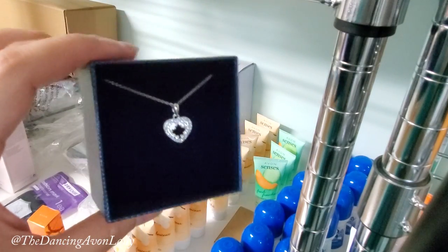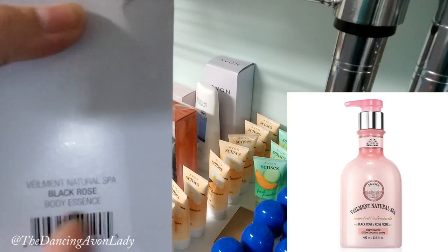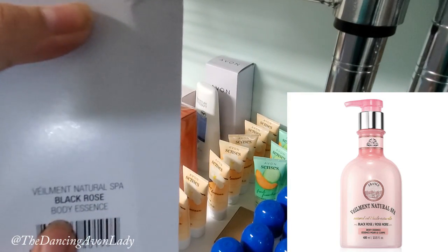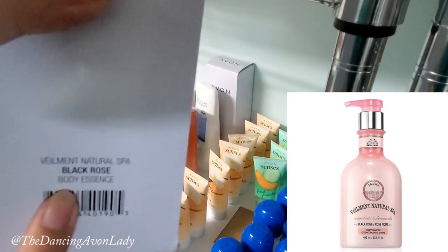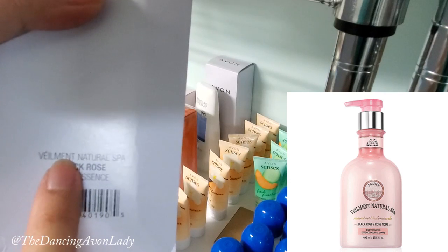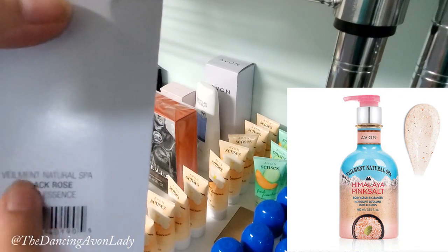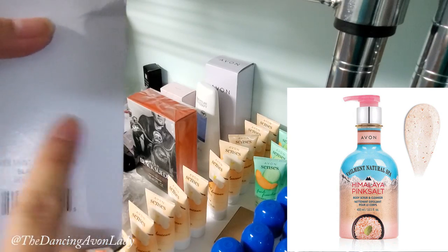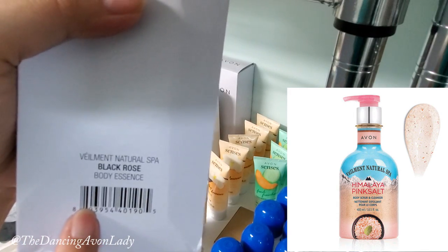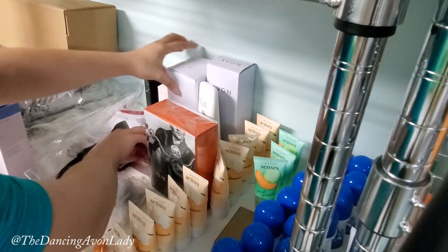This is stunning. This is the Black Rose Body Essence. And if you don't know what a body essence is, neither do I. No, I'm kidding. It's supposed to help really moisturize your body. It's from the Velmont line. I can't pronounce it, guys, but I have the body scrub and it's amazing. So when one of our field sales trainers talked about the body essence, I was very intrigued, and I'll talk more about that in another video. Box number 5 is done.